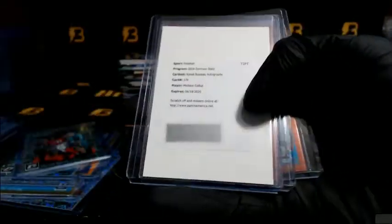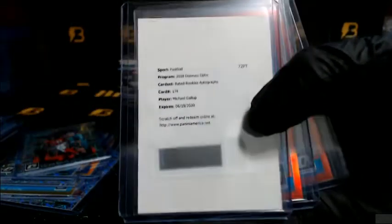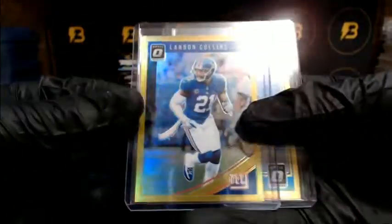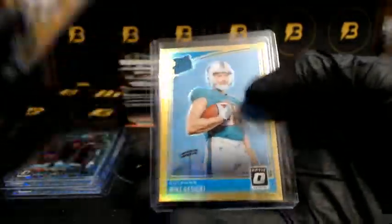Rookie patch autograph photo variation. We got Gallup rated rookies autographs for the Cowboys. Walton for the Bengals. And Kuti for the Texans. We had a couple golds and a couple downtown. So we had Aaron Rodgers for the Packers. Ridley for the Falcons. Two Jones for the Buccaneers. Collins out of 10. And Gesicki out of 10.